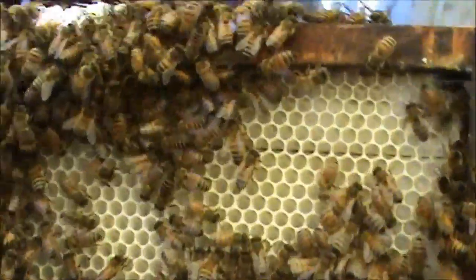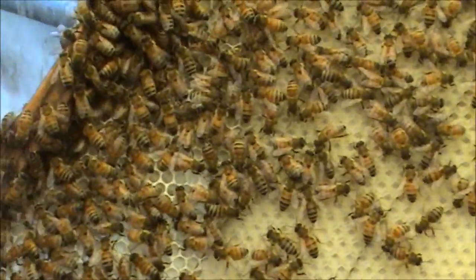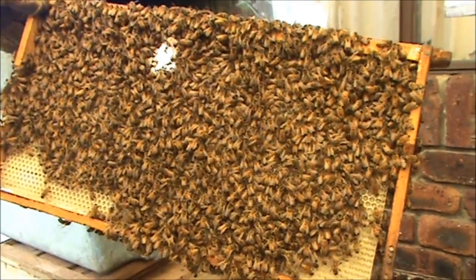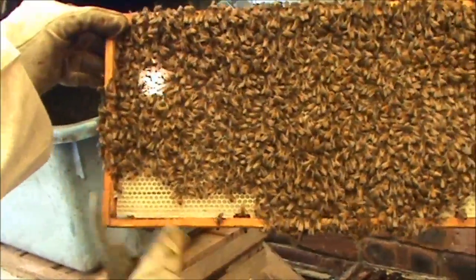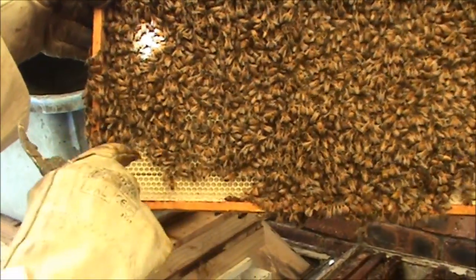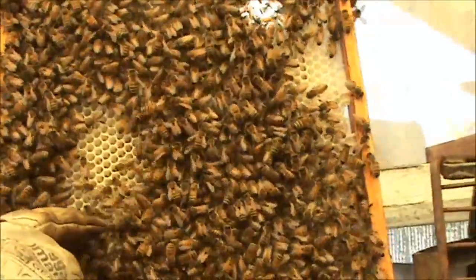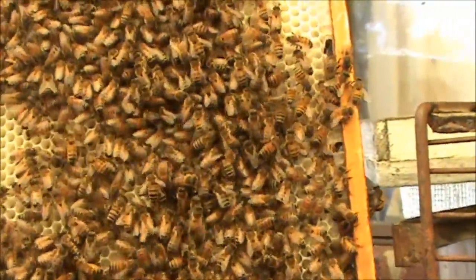Yep. You can see it on the other side as well. You can see that fresh. I won't pull the brood out. They're the two frames of brood. Now this is the other frame of foundation. Less than 24 hours ago, that was foundation. And look how much they've built. You can see all down here. They've built all that. Look how far out they've come. This is only less than 24 hours.